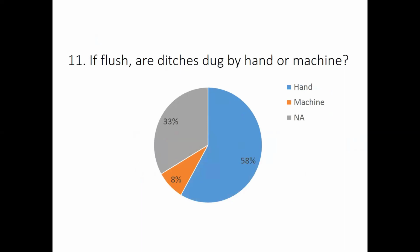string. If folks were digging them flush, the vast majority were doing it by hand. Whew. And I've seen some of them dug by hand, and they're really big streams. That's a lot of rock. And there was one response that used a machine, and I don't know what kind of machine that was.